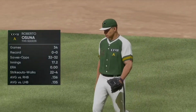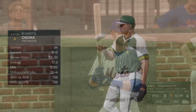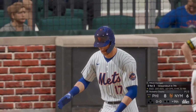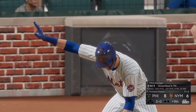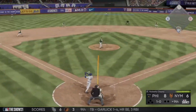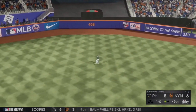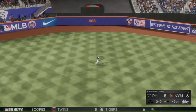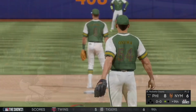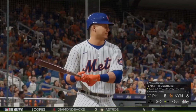Roberto Osuna is the man called on to close this one and earn a save in the 9th. All set for the bottom of the 9th. And standing in the outfielder, Mitch Haniger, to start the at-bat. Swinging a hard liner to center field. Story is there, and that won't help the cause. It's a quick out here to start the home 9th. Here's the catcher, Wilson Ramos. He homered earlier and is 2 for 3 to this point.